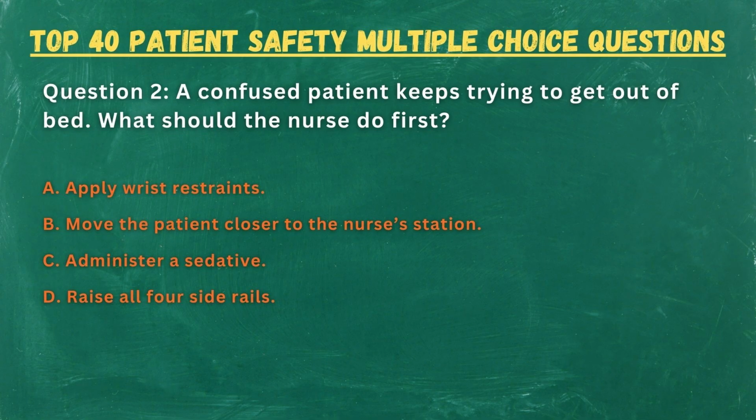A. Apply wrist restraints. B. Move the patient closer to the nurse's station. C. Administer a sedative. D. Raise all 4 side rails.